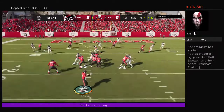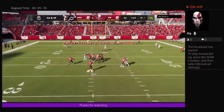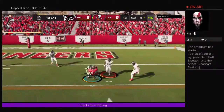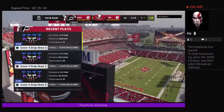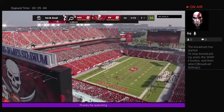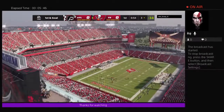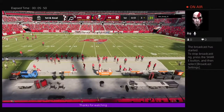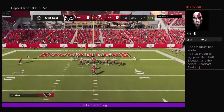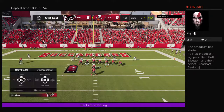Into the red zone, it's Brady. That's going to be caught. And stopped a few yards shy of the goal line at the 3. A good gain again. That's now 31 yards combined on those last two plays. A terrific opening drive has them knocking on the door. 1st and goal.